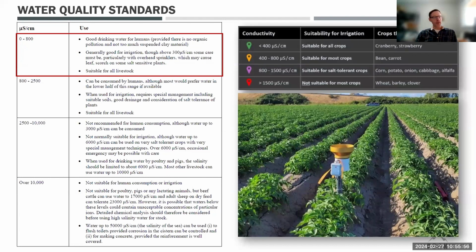So in the upper right, you can see that anything under, and these are approximate ranges, there's a lot of factors in them, but these are the ones that a lot of the literature uses. Under 400 microsiemens per centimeter, it's considered suitable for all crops. That's excellent water. Even tap water is probably going to be in that 200 to 300 microsiemens. So it's excellent water, can go on any crop.